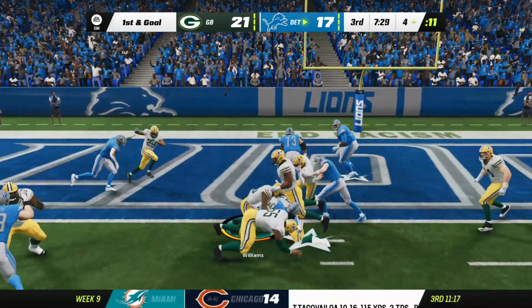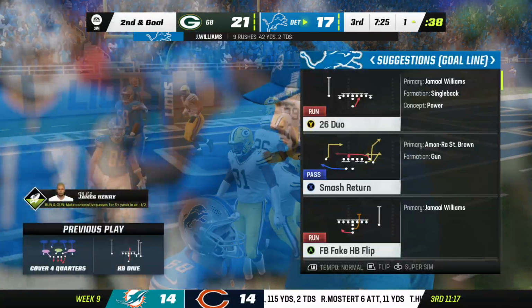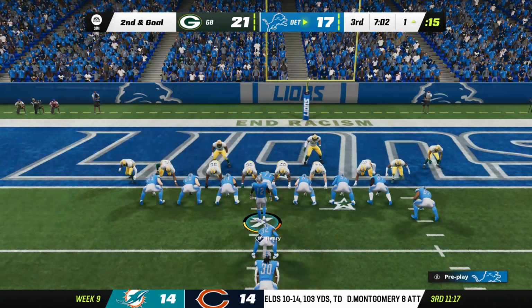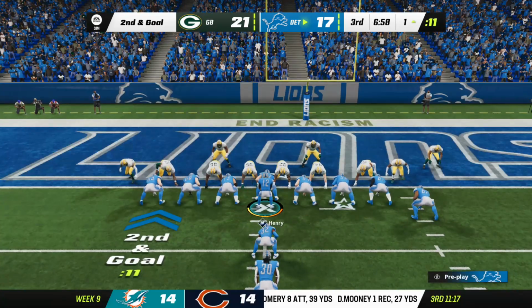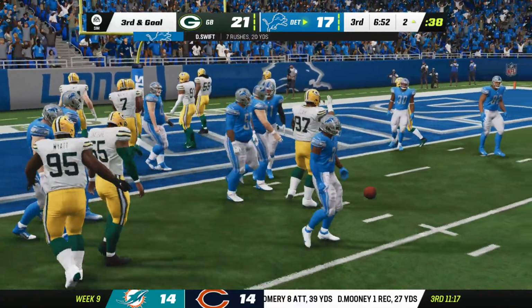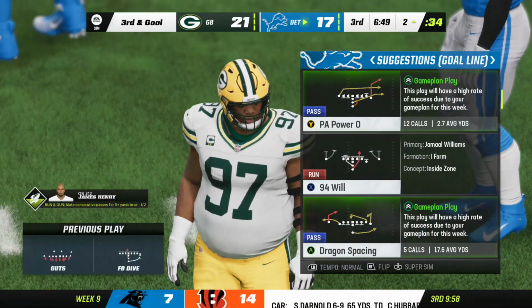Williams going to take this down just short of the goal line. He got 3, but could not get the ball over the chalk. It'll be a pickup of 4, and it brings up 2nd and goal. Swift is not going to get in here as they push him back to the 2-yard line. That backs him up 1 yard and brings up 3rd down.